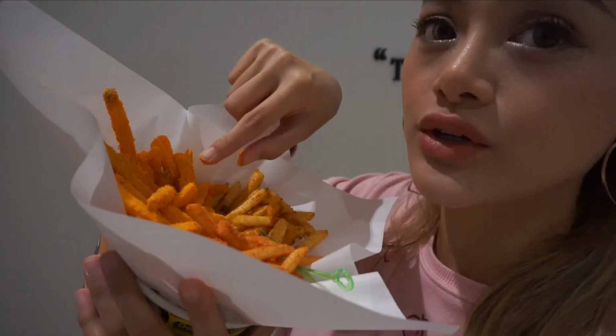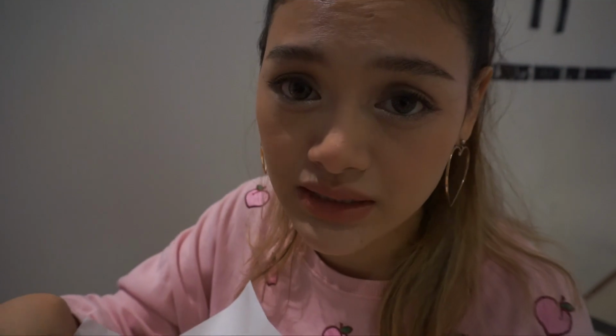That's the cheese flavor. That's the barbecue flavor. It's like, you know, when you eat those chips, like Lay's, oily and salty. Okay, let's go to the next spot.